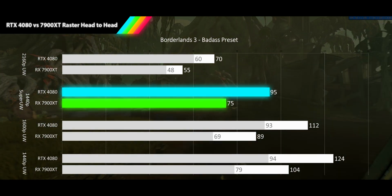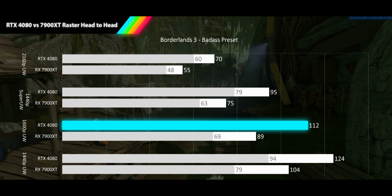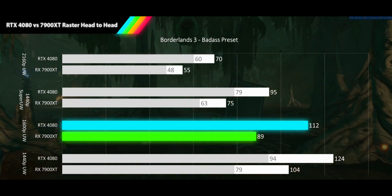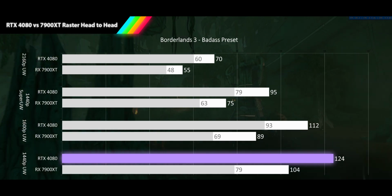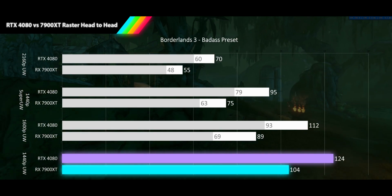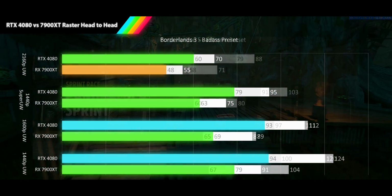The 4080 delivers a high refresh rate gaming experience at this resolution, delivering 95 FPS. At 1600p Ultrawide, the 4080 continues to steam along, delivering 112 FPS, while the 7900 XT climbs to just below the high refresh rate threshold. At 1440p Ultrawide, we see that the 4080 makes it to very high refresh rates, crossing the 120 FPS line, and the 7900 XT is now delivering high refresh rates of 104 FPS. The 1% low scaling in this game stays roughly the same for both cards.